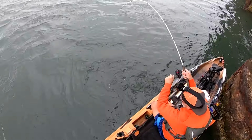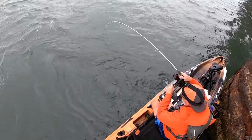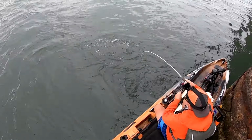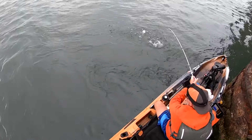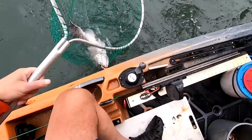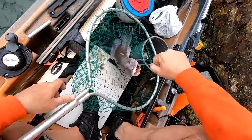It's a decent sized fish, man. Now that right there is a keeper. Oh yeah. Oh yeah. 17, 19, something like that. I almost couldn't control him. There's the fish I've been waiting for. Nice. Wow. Big Tautog.